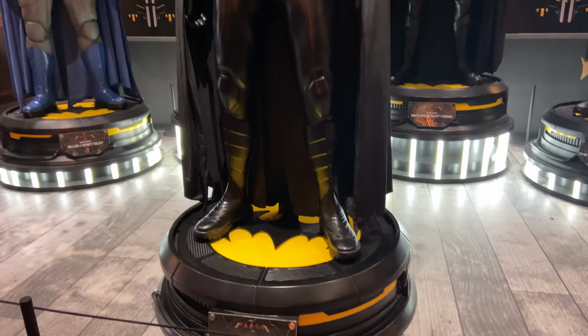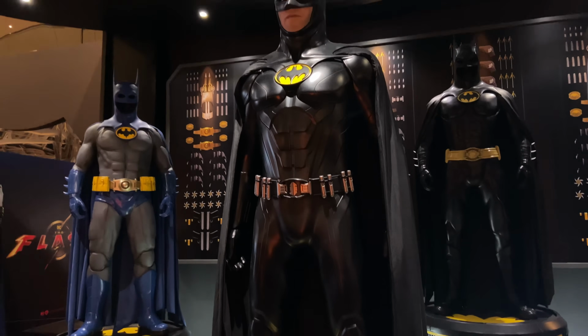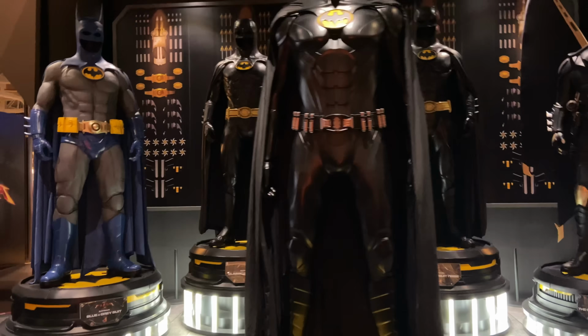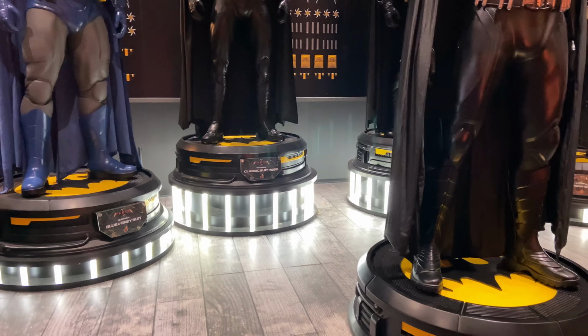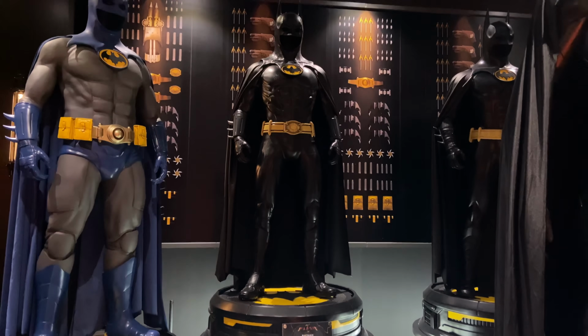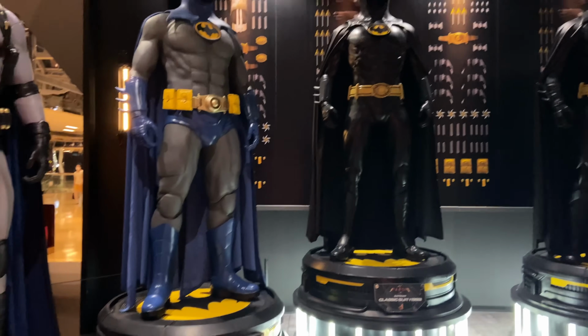Front and center, of course, the modern suit. This one is almost the perfect blend between 1989 and the Returns suit. Speaking of 1989, they're calling it the classic suit. A little bit battle damaged because of the battle with the Joker.